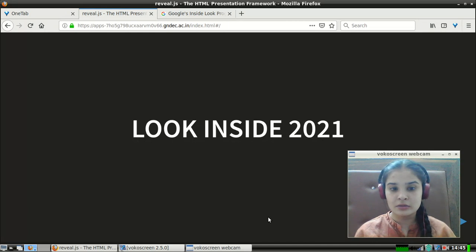And so the event name is Look Inside 2021. Everybody can join this event and get the benefits. So let's get started. What you will get inside this event.